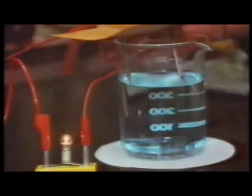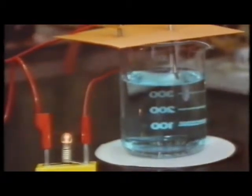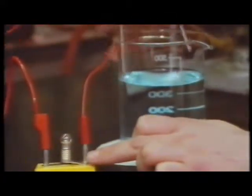I'm just going to put them in the solution, suspend it on a bit of cardboard, and the current passes between the nails right through the solution, and you can see that because it makes this little light bulb that I've got in the circuit go on. There we are.